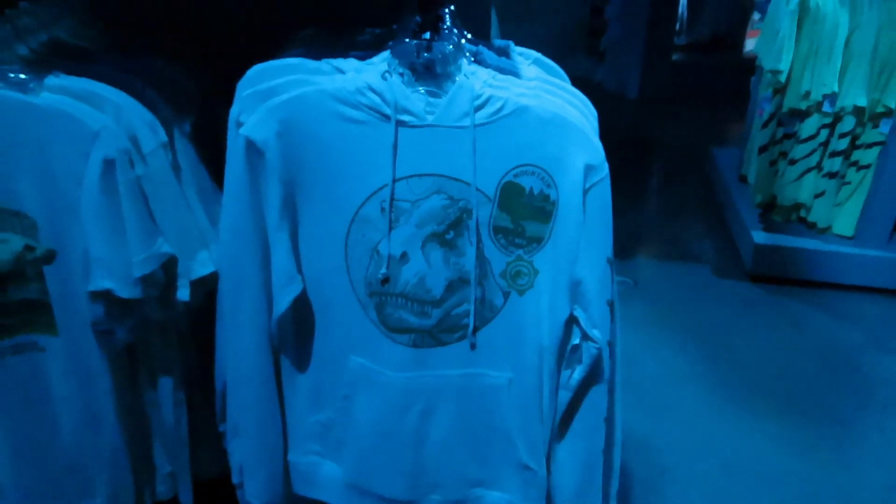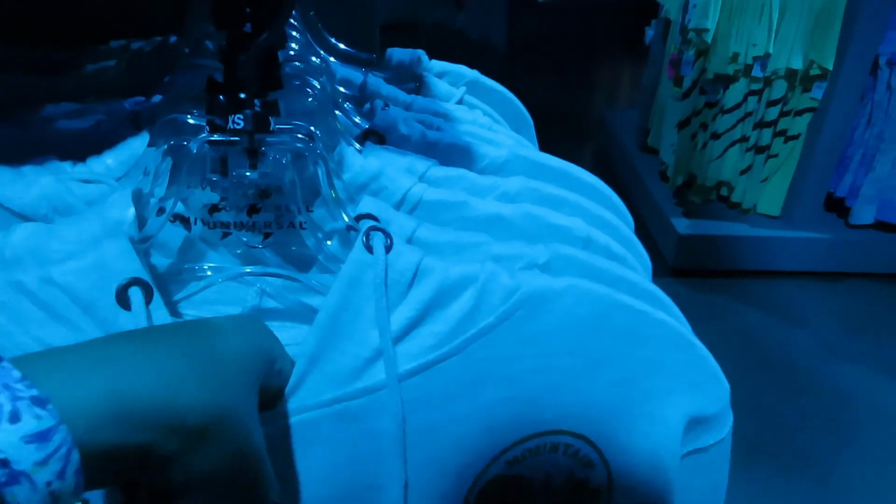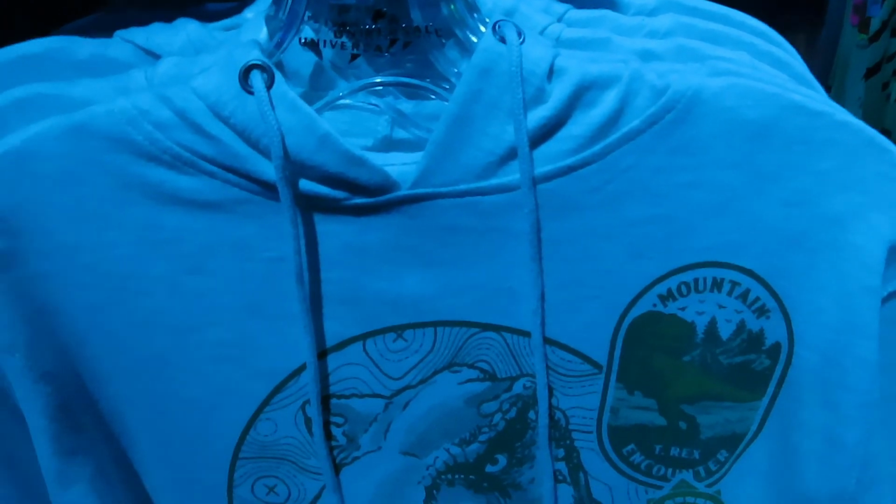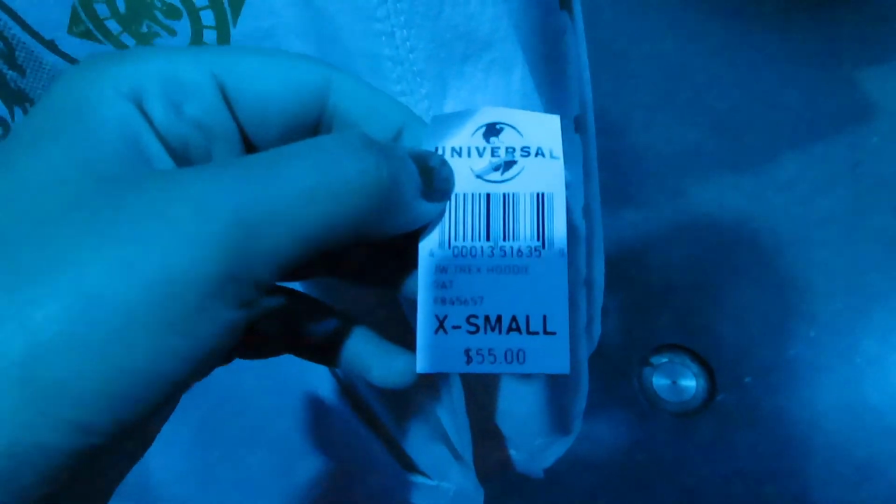You can pick up some enamel pins. So this is $11. There's this fun hoodie. This is a light hoodie. It's not a stereotypical heavy duty hoodie. And this hoodie is $55.